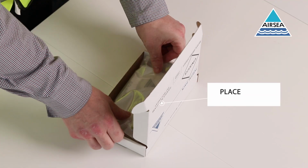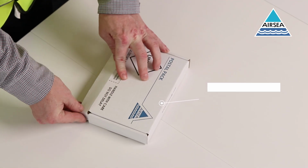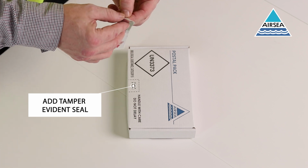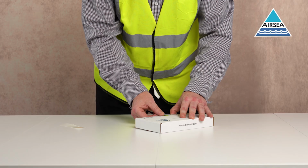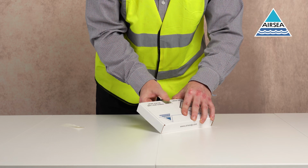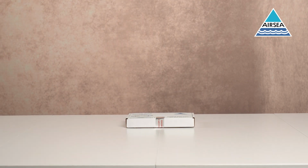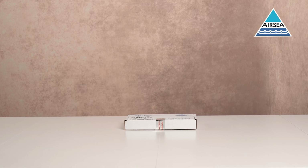Place the bio bag into the outer box. Close the outer box and seal with foil tamper evidence seal. Your product is now correctly packaged and ready for any other necessary consignment information.